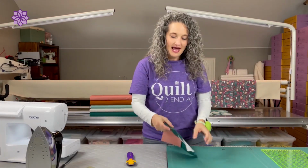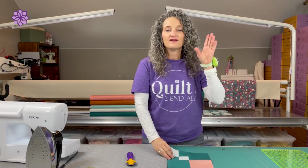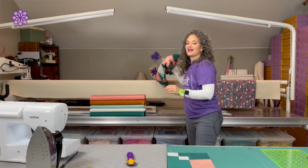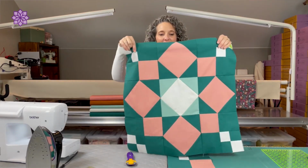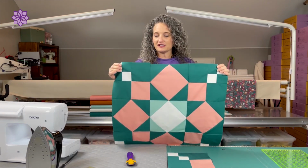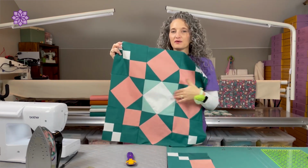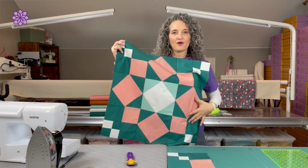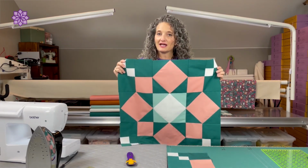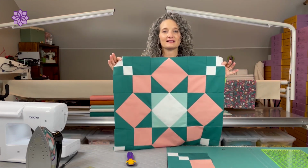Okay, so we have our 4 corner blocks. We have our 5 square and square, and that is going to come together to create our 9 patch. So you can see in the diagram that from here, you're just going to put the 3 top row pieces together, the 3 middle row pieces together, the 3 bottom row, and then you'll sew the rows together. I like to press between each row so that the block itself is going to be nice and flat.